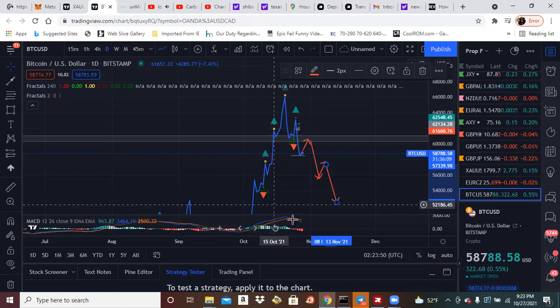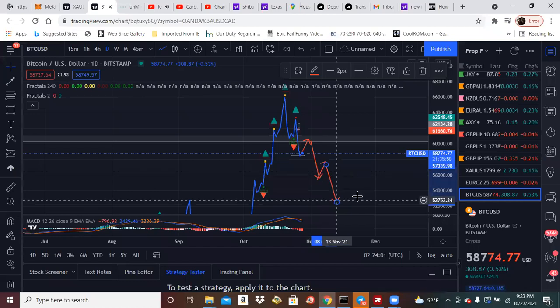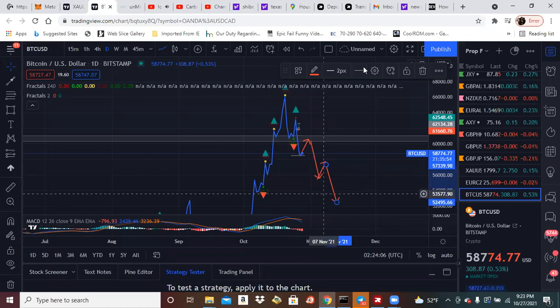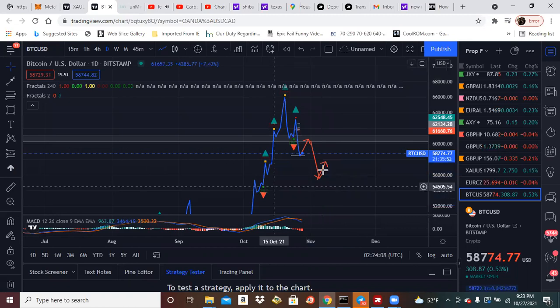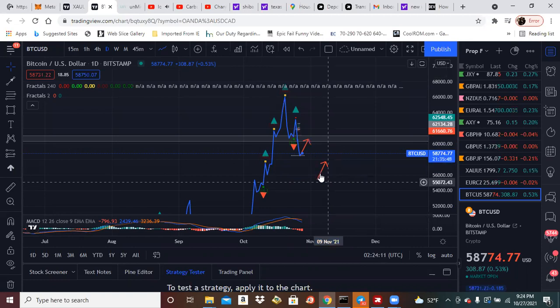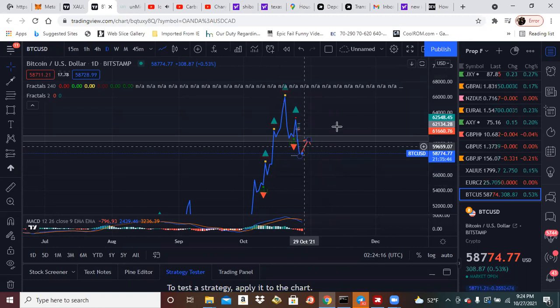I mean, we already got a cross of the MACD. But that's on the daily. So maybe we'll get this pullback. And then maybe drop. And then we keep making lower lows until it finds a good support. I don't know. I'm gonna hold on to it. I mean, I'm risking really less than 1%, if I see it's holding that area.